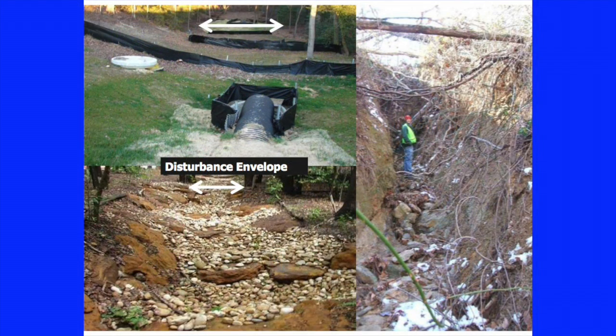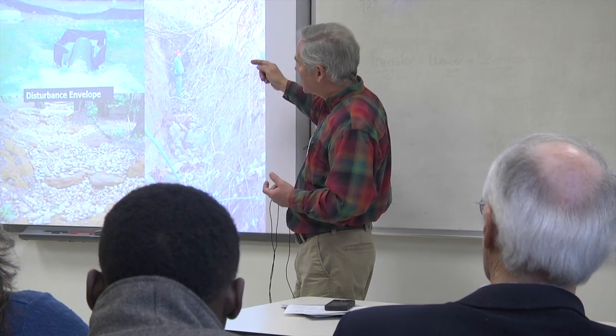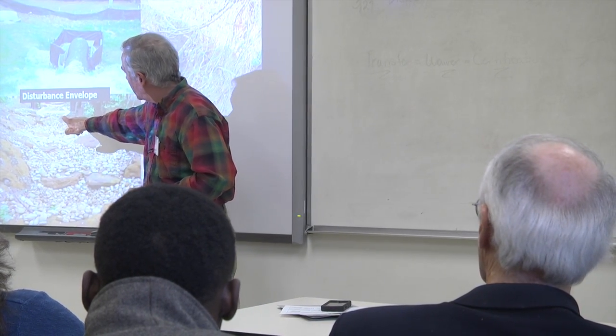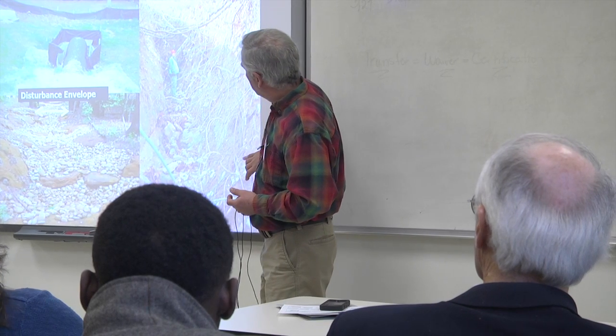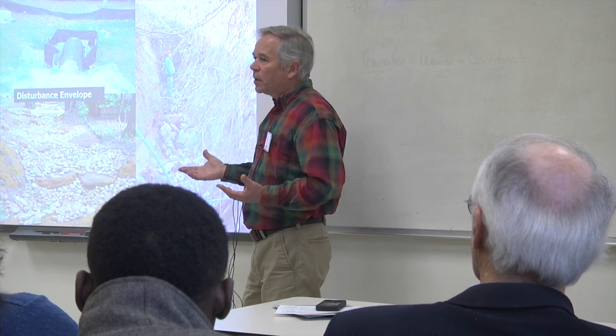And that's less expensive than doing cast drop structures. So it was less expensive to do that than it is to do this. And it has a smaller limit of disturbance. That's 100 foot. This is 14, 15 foot. And it's cheaper to build because it's flowable material.